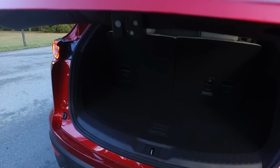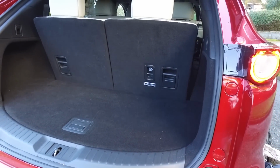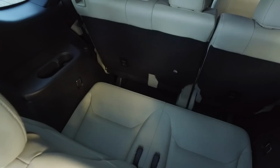So six boys coming from school, six backpacks, a few basketballs, we were really stretched with the cargo space, not enough, and we kind of piled backpacks on top, but it didn't work out as well as we thought. All right, now that's common though in this class of vehicle.